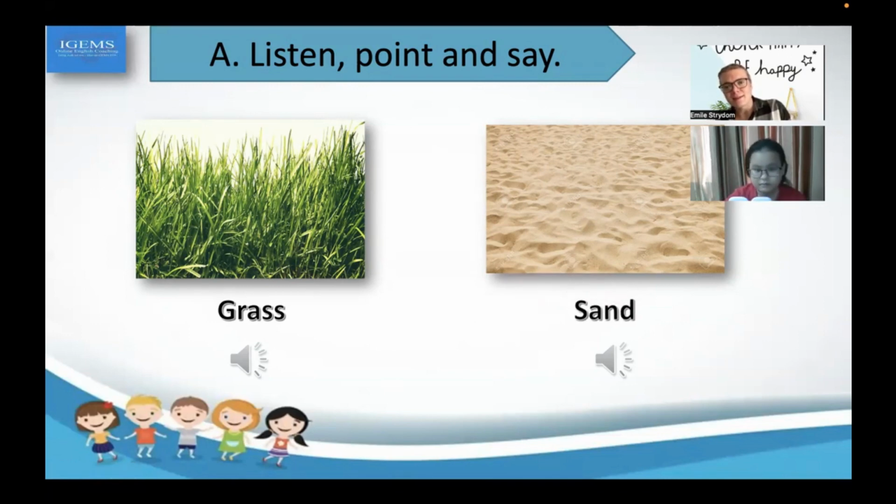What animals live in the sand? Crab. A crab. Yes. What animals live in the grass? A rabbit. And what else? And a snake. Oh, yeah, they can live in the grass. That's why if you go into the tall grass, you got to be careful. Maybe you'll see a snake.